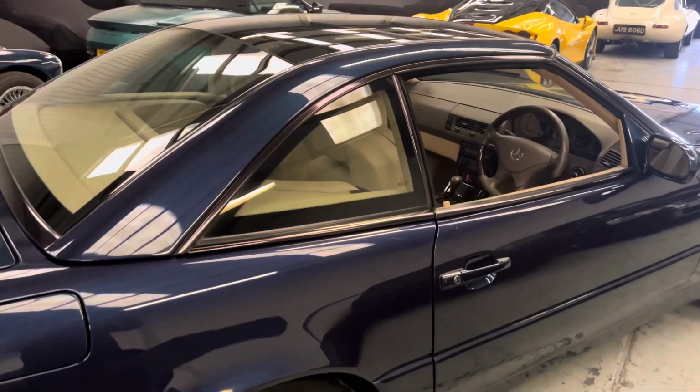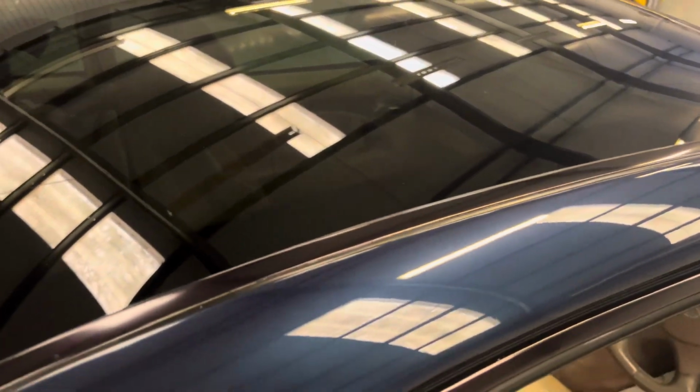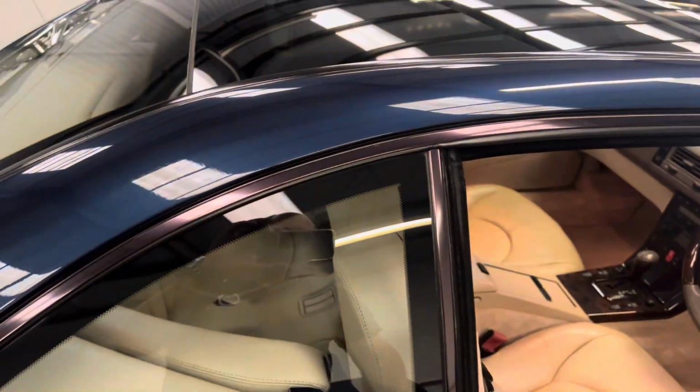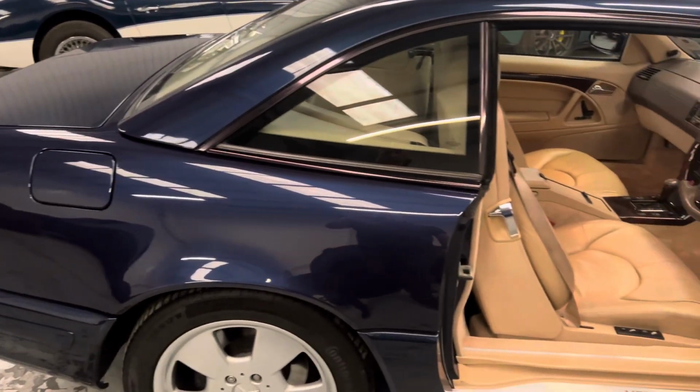Specification on this is very high. It has the very desirable panoramic glass hardtop, which gives a nice light airy feeling to the cabin. There is also the dark blue mohair soft top, which you can see on photographs on the website.